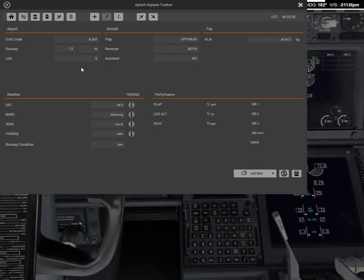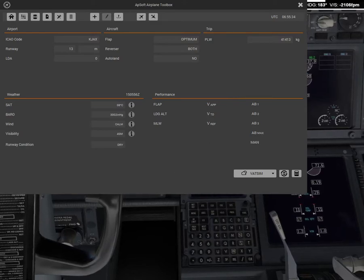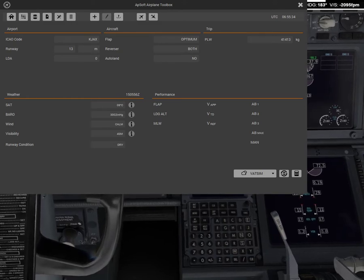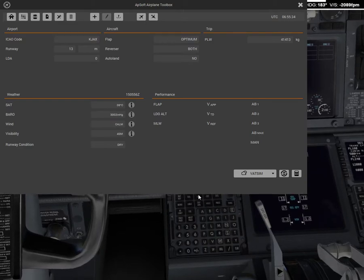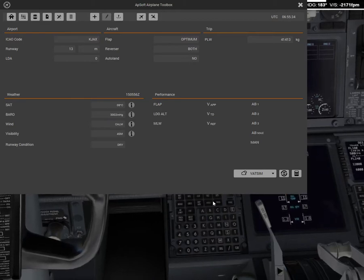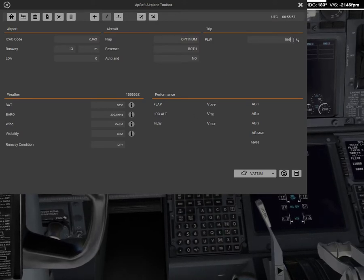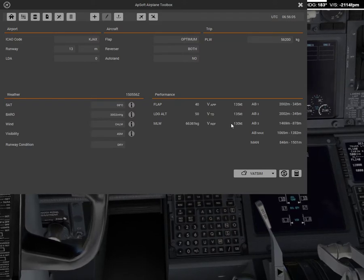We will be using runway 13. We're going to burn roughly another couple 0.2 tons of fuel or so. Alrighty, so 56,200 will be just a rough landing weight guess. First, we won't be using Autoland. That's fine. Alrighty.